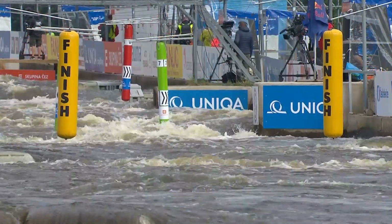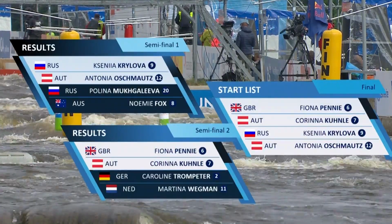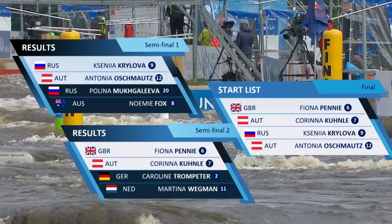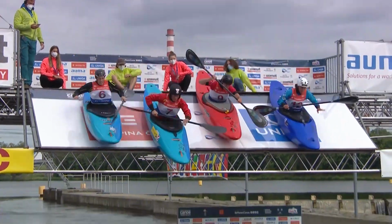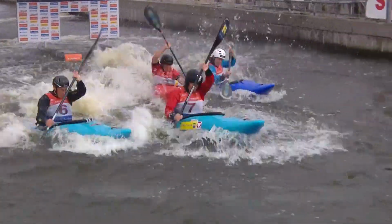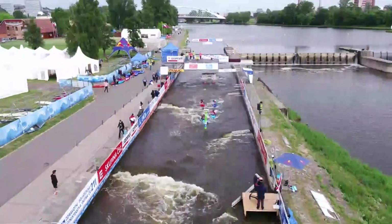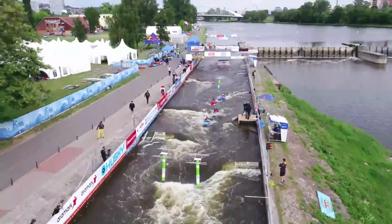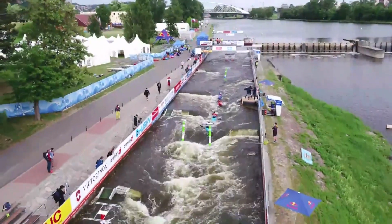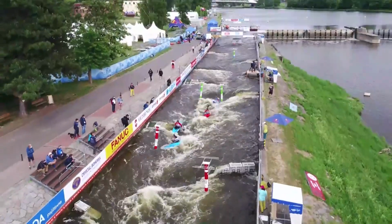Great Britain's Fiona Pennie is looking so powerful. She'll have strong Austrian competition from both Karina Kühnle and Antonia Oschmautz. The ladies' final is launching into action, and Karina Kühnle is the first to drop. The Austrian is now chased down. Boy oh boy, Fiona Pennie just made up meters on landing. The Scot surges ahead of the Austrian. Fiona Pennie is running away here with the ladies' final.